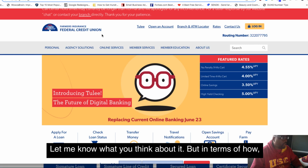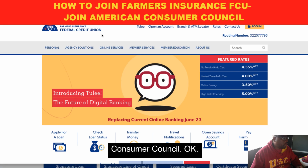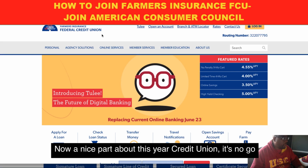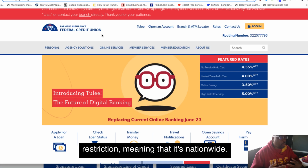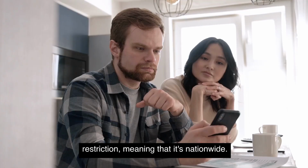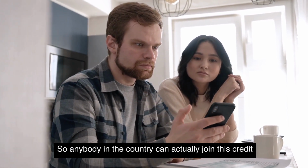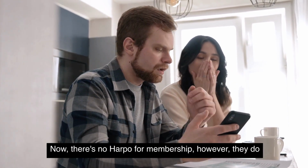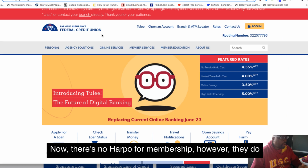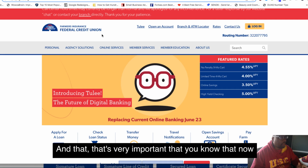But in terms of how do you join? Well, the easiest way to join is through the American Consumer Council. Now, a nice part about this credit union, it's no geo restrictions, meaning that it's nationwide. So anybody in the country can actually join this credit union. So that's what I like about it. Now, there's no hard pull for membership. However, they do check ChexSystems. And that's very important that you know that.